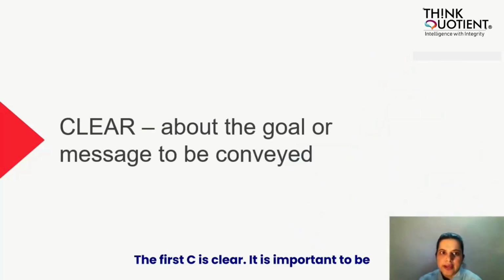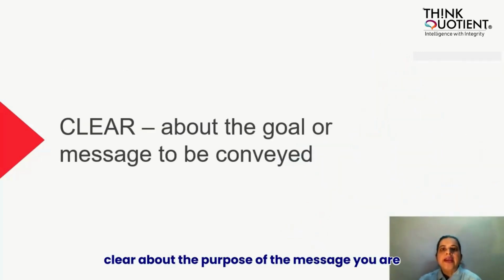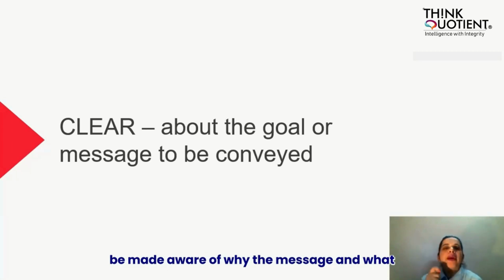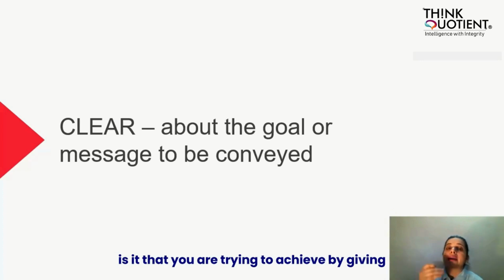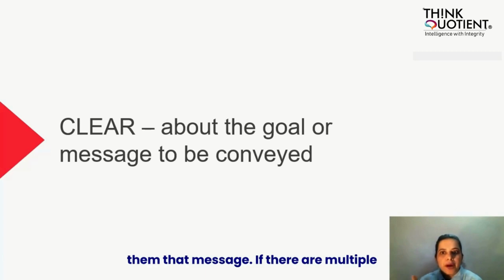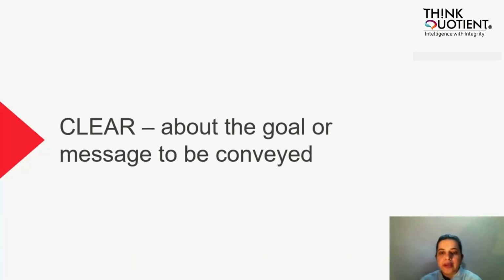The first C is clear. It is important to be clear about the purpose of the message you are delivering. The listener or the recipient should be made aware of why they are receiving the message and what it is that you are trying to achieve by giving them that message. If there are multiple goals, each should be laid out separately.